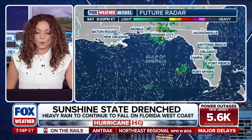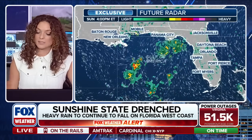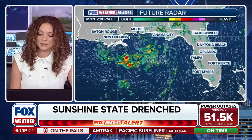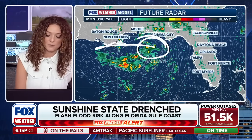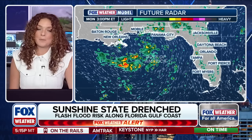No matter what, though, we are going to see some thunderstorms into Florida like we've been seeing on and off for days on end. Rinse, repeat. This is going to be the same trend as that low continues to develop and moves more so towards the west. So everyone on the Gulf Coast, be on high alert early next week. You got more showers and storms moving your way. Some tropical downpours are going to be a possibility for us.